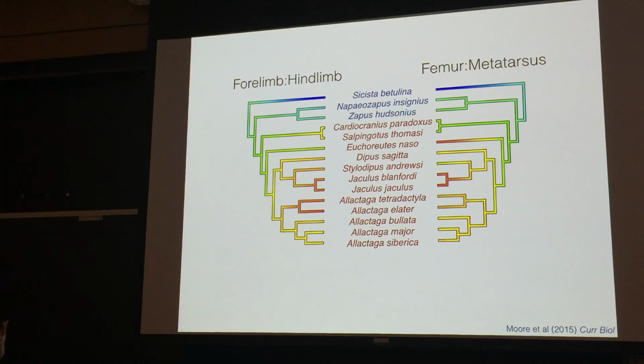This becomes really interesting when we look at both of these patterns together. We see that the patterns are not identical. This is especially clear when you look at Euchoreutes naso, where it is one of the most derived metatarsal lengths, but it does not have one of the longest hindlimb to forelimb ratios. So this leads us to suspect that there is probably a complex suite of developmental mechanisms governing the evolution of these hind limbs. So there's not just one gene that says, all right, you're a jerboa.